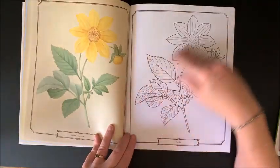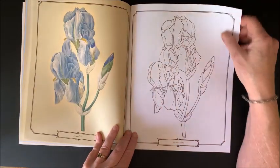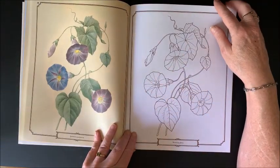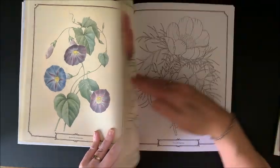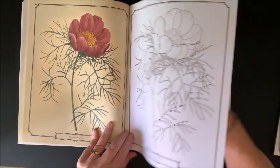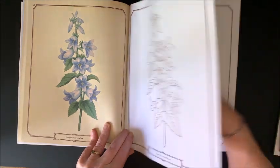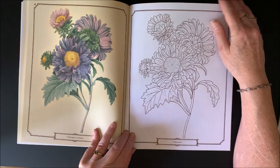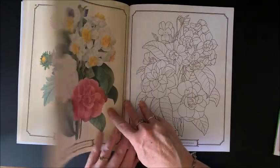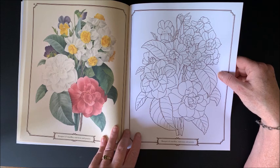The leaves look the same, but dahlia. Dalmatian iris. Oh, again, gorgeous. Morning glories. Fern leaf peony. Nettle-leaved bellflower. China Aster. And I think this may be the last one, which is a bouquet of camellias, narcissus, and pansies.